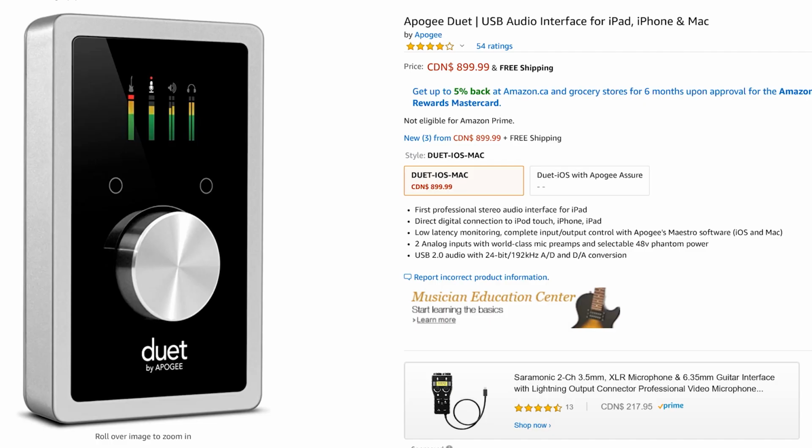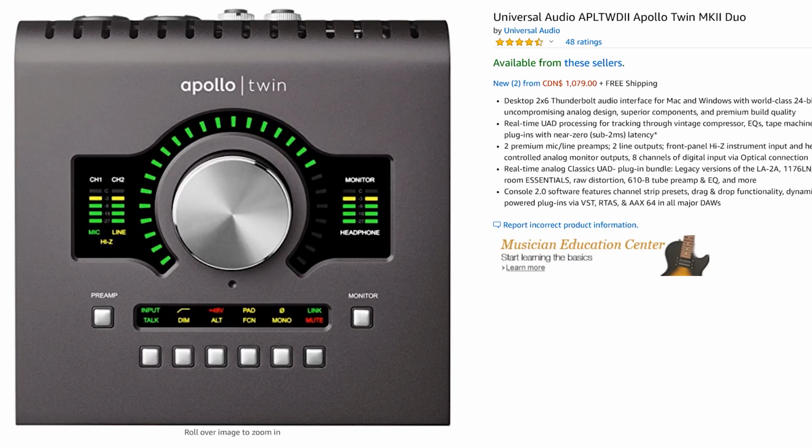Now, a lot of people want to know which interfaces I recommend, and I recommend either the Apogee Duet or the Universal Audio Apollo. I really like the Apollo especially, that's what I use, because it has a high-end converter and it gives you access to different Universal Audio plugins, which is just a great bonus. Not to mention, it's just an amazing interface that sounds really, really good.